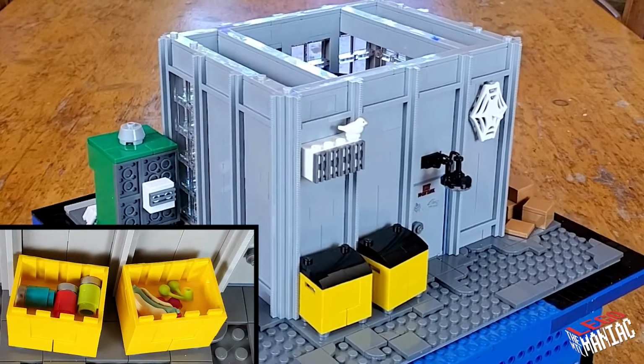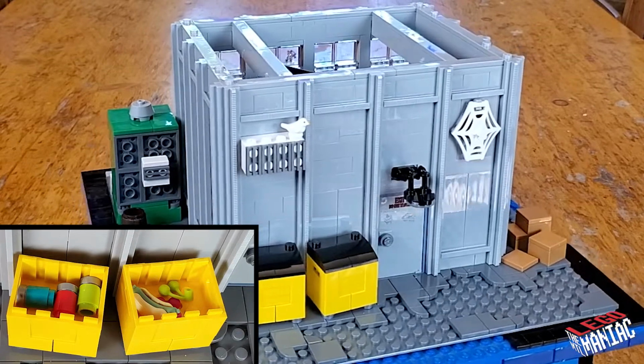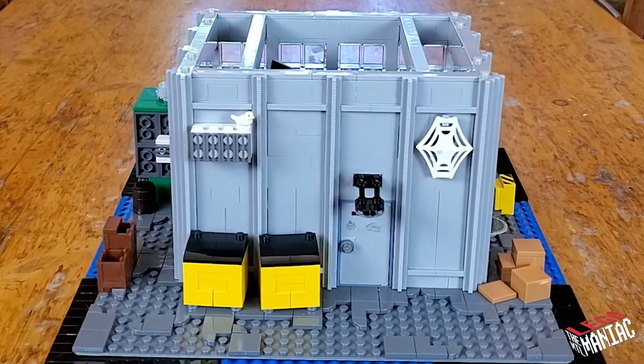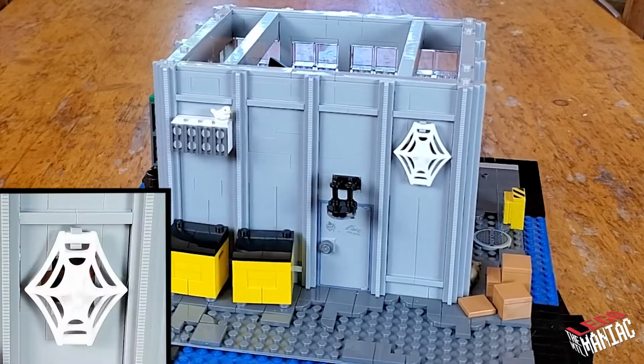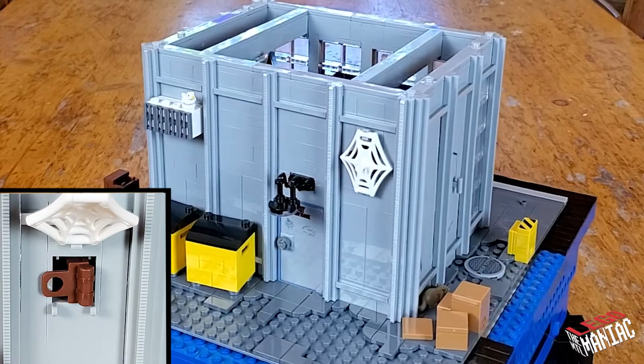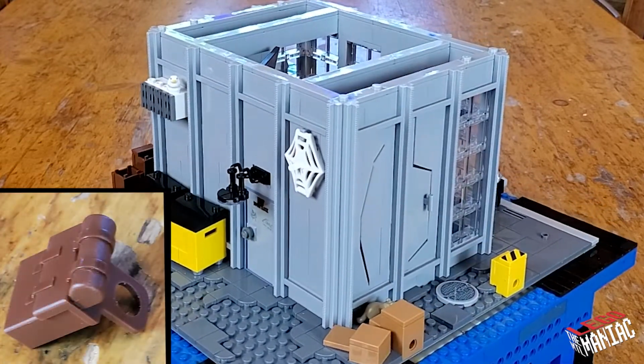One has a bunch of what looks like soda cans, and the other has some rotting food, including a disgusting green hot dog. A little further over, we have the emergency exit with a lamp on the wall right above it, and in the top right hand corner, there's a spider web, which you can flip up to expose a hiding spot for a Lego minifig or backpack. Not sure what this is about, so if you know, please put it in the comments below.